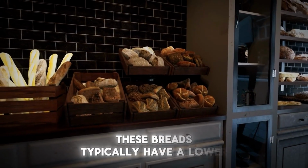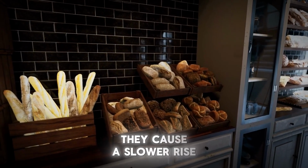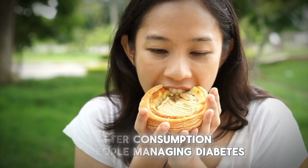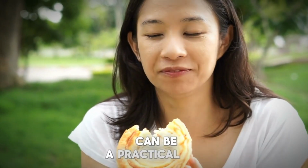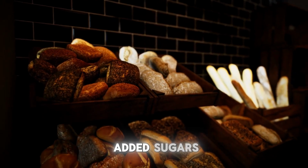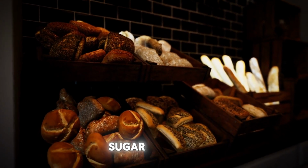Moreover, these breads typically have a lower glycemic index compared to wheat breads, meaning they cause a slower rise in blood sugar levels after consumption. For people managing diabetes or aiming to reduce overall carbohydrate intake, incorporating low-carb bread into their diet can be a practical and satisfying choice. It's important to check labels for added sugars and to consume these breads in moderation to achieve balanced nutrition and blood sugar control.